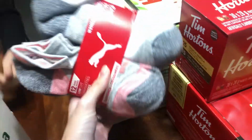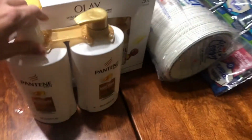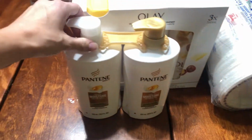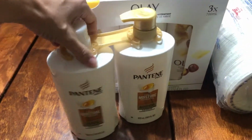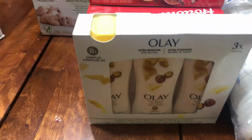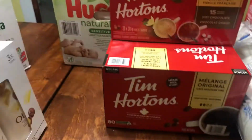And Michaela needed socks. So we've got this shampoo and body wash. No, that's conditioner and shampoo. Oh! This is a 3-pack of body wash.